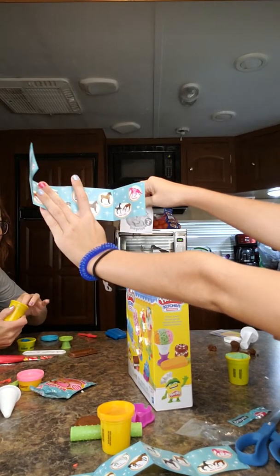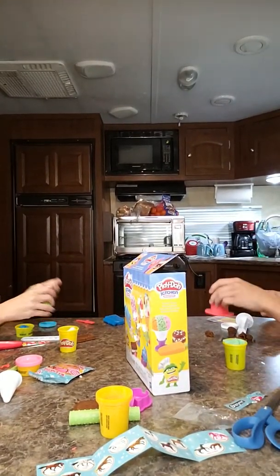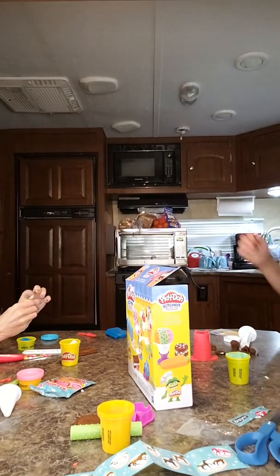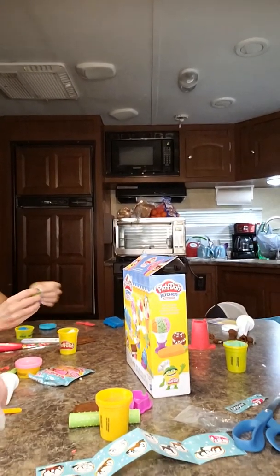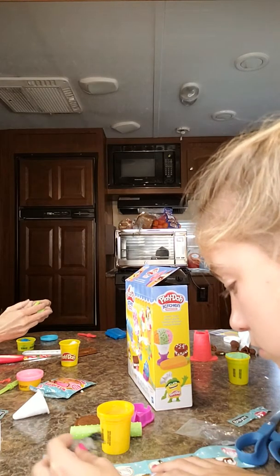I mix my Play-Doh. Uh-oh. Yep, that's okay. Nope, you can mix it, I reckon. But pink. Mom, is that Play-Doh on the floor? Is it Smokey? Mom, look at Smokey. I picked two pieces up. Smokey, yes. Okay, now.